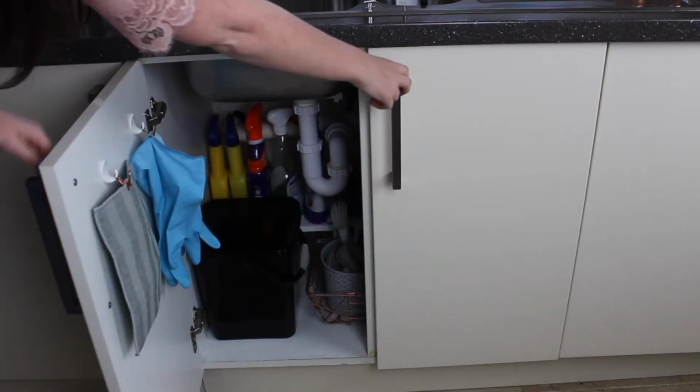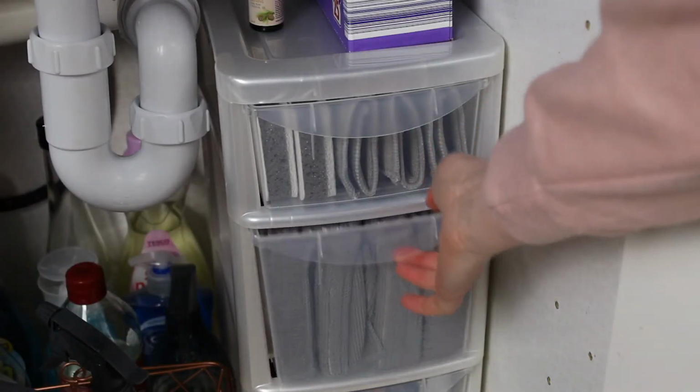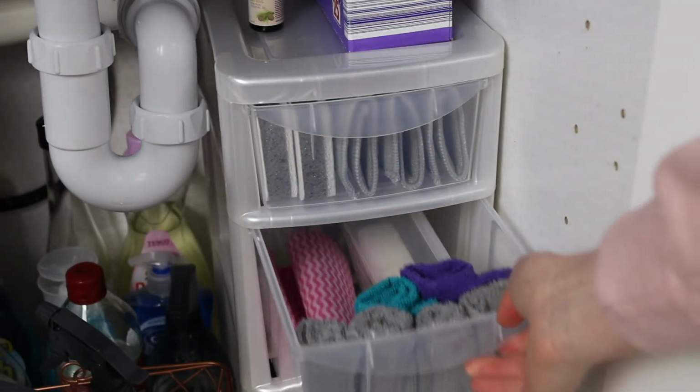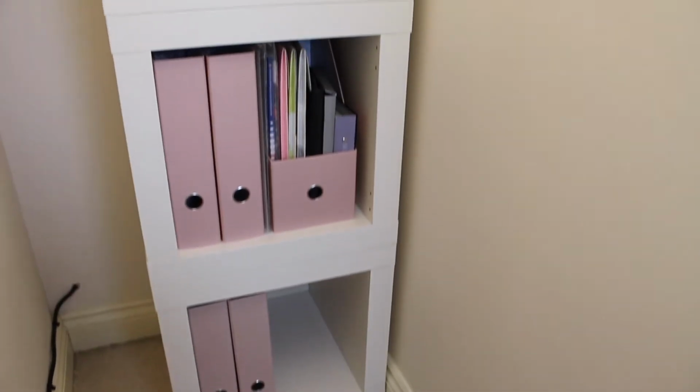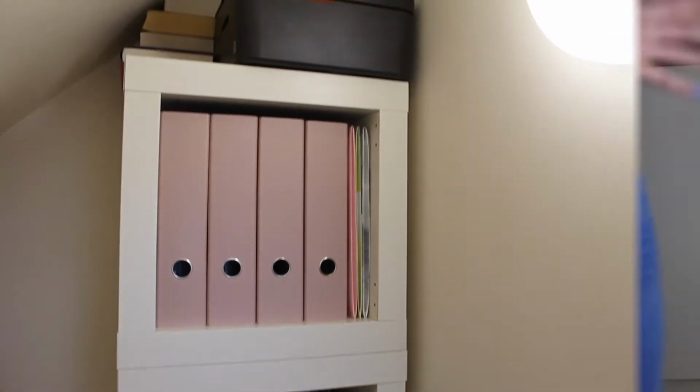So if you often struggle on how to organise small or awkward spaces in the home, then today I'm sharing with you 3 spaces I've reorganised so that they work more efficiently and effectively.